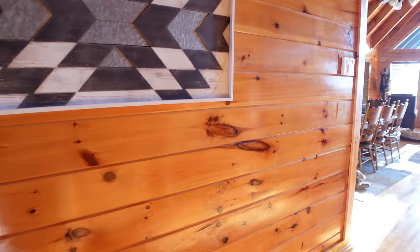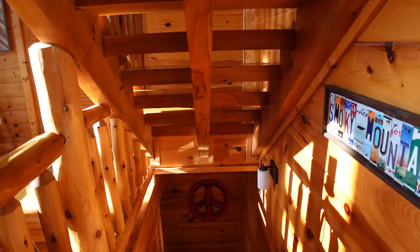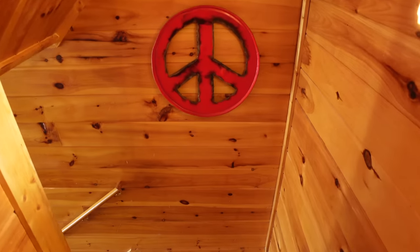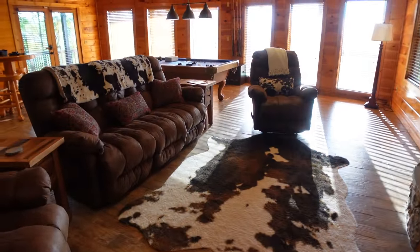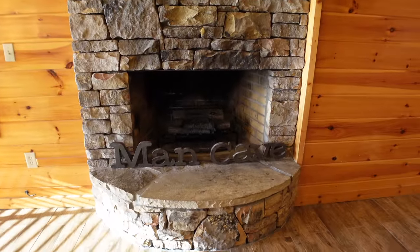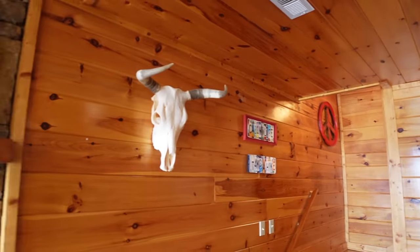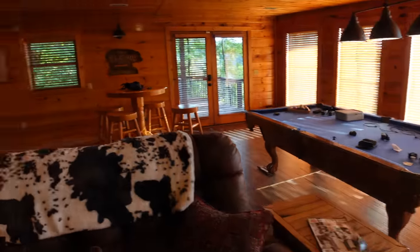So we might as well take you down into the game room since we showed you everything else. So here we go. Another nice big couch and recliners and fireplace and TV here. Fully decorated. Very nice cabin. Pool table. Pub table.